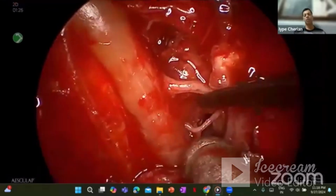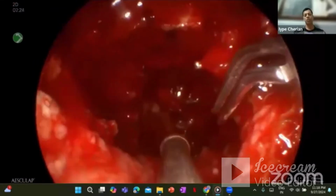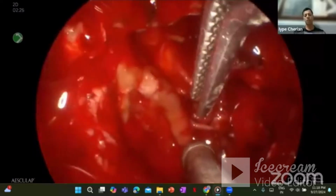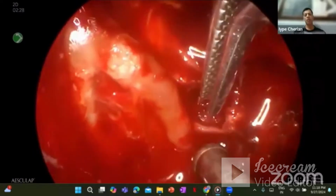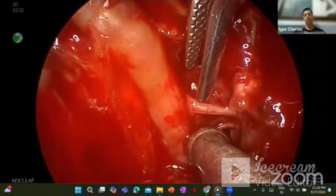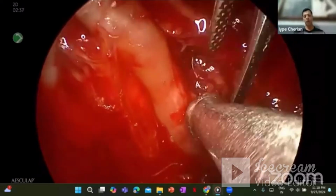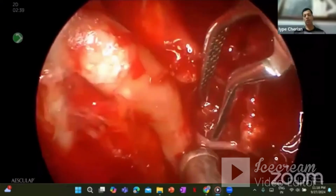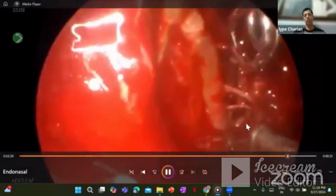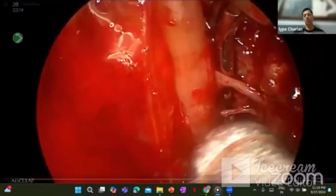So we've started using a lot of 3D endoscopes. We have the Einstein Vision, which is a 3D endoscope from Aesculap. That's excellent, that's a game changer, I must say. And then we have the endoscopic holder, the robotic holder. We don't have much time to show all this in detail, but I'm just showing this much.